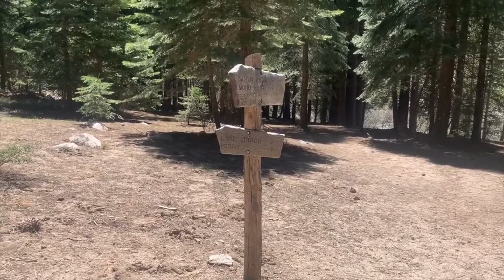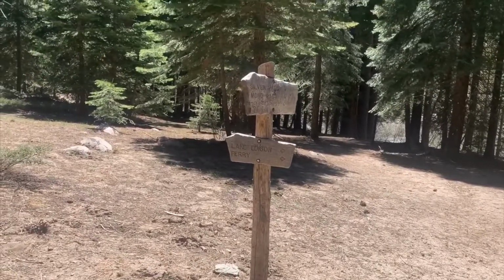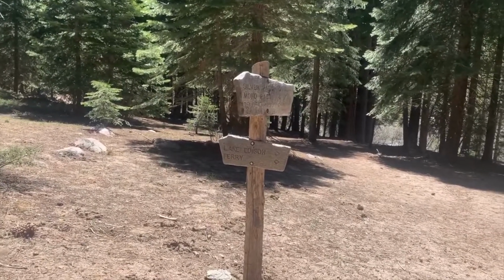So we're back at Mono Creek. We'd call it a river in New Zealand due to the flow, and now we're going to head up towards Silver Pass.